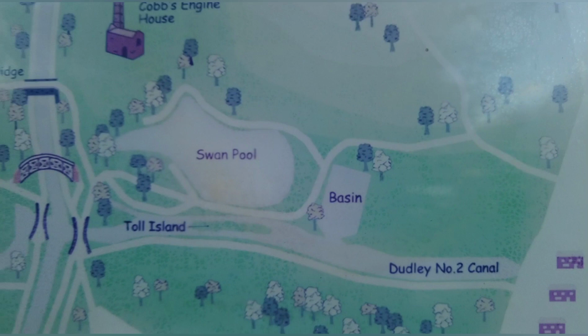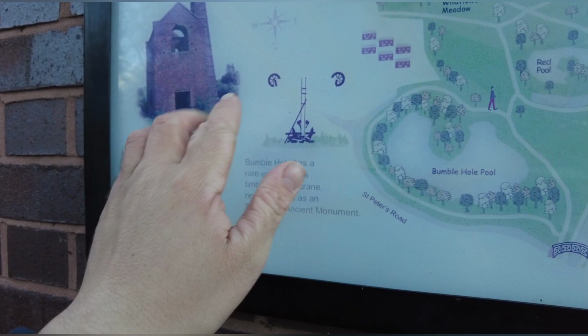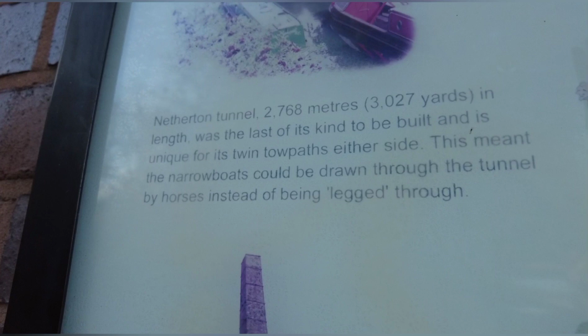But look at the history, I mean, you've got there, you've got Bumble Hole as a rare example of a timber gallows crane, now protected as a scheduled ancient monument. I'll have to try and find bits and pieces for that. You've got the Cobb's Engine House, Grade 2 listed, and I mentioned that's a mining site closed in 1928. More there, Netherton Tunnel, 2768 metres in length. So that one is actually quite a long tunnel, 1.7 mile long. So you see there's quite a lot over here.